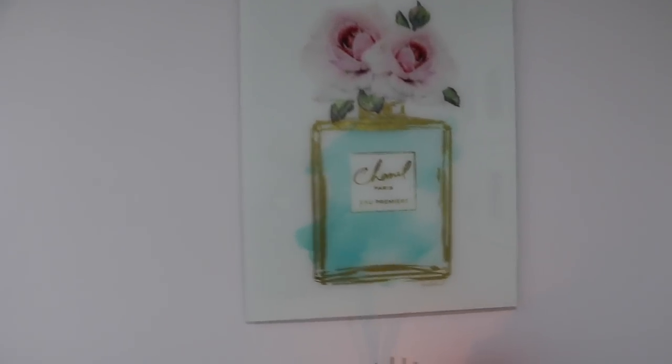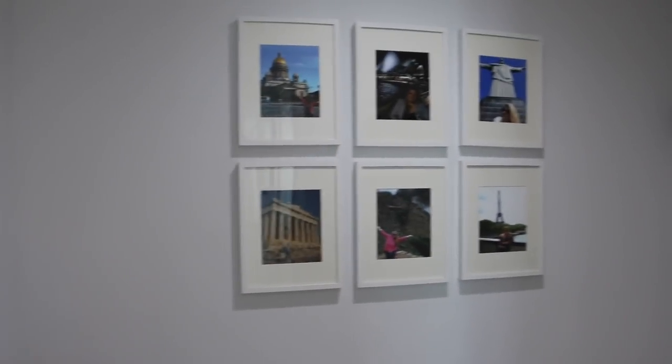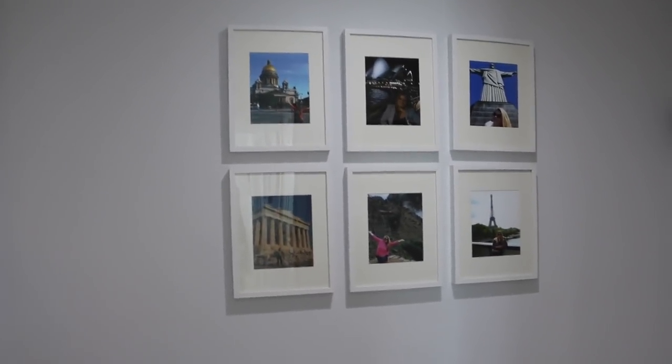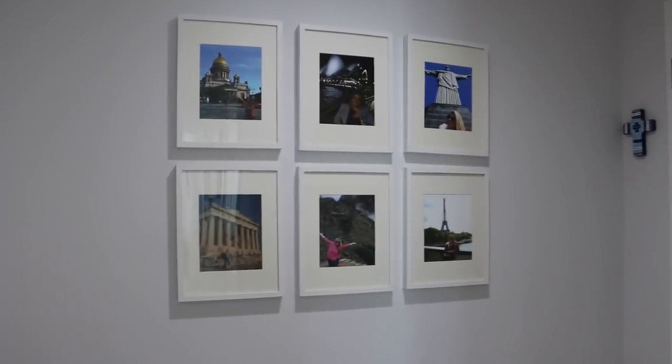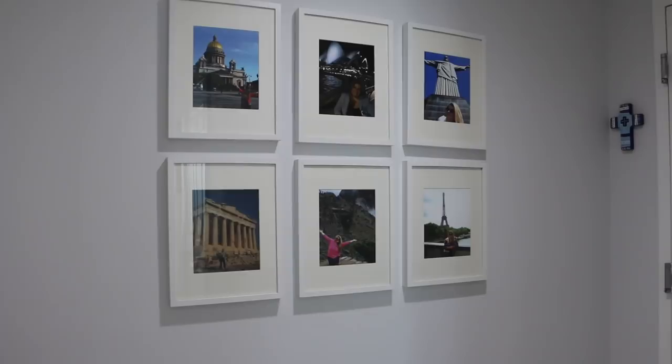If I look to my right, you're going to see a little wall of six paintings. Well, not paintings, sorry, six pictures. These are actually the pictures that I had in my bedroom. I don't know if you guys remember them, from lots of the places where I've traveled.